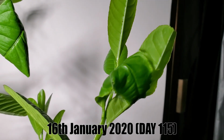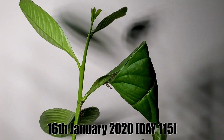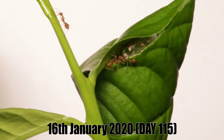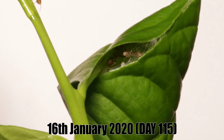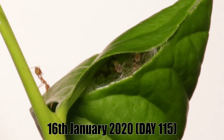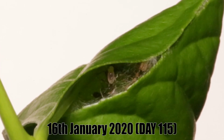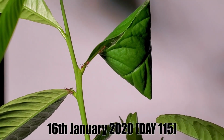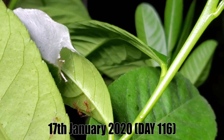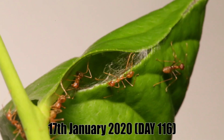Two days later, the second nest seems to be partially reopened, but a new one, much larger, is being woven. The colony abandoned its first nest, and the second nest is now totally opened. The third and much larger nest now houses the queen and all its brood and workers.